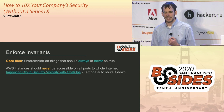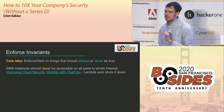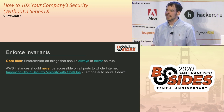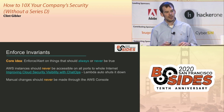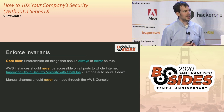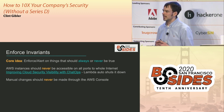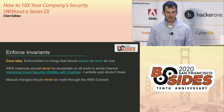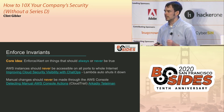So Datadog had a nice blog post where they essentially described a system where a Lambda will spin up and auto shut down any EC2 instance with this policy. You might say, oh, we have all of our developers using Terraform, so manual changes should never be made through the AWS console. This should just never happen. So Arcady has a nice blog post about how to do this with CloudTrail.